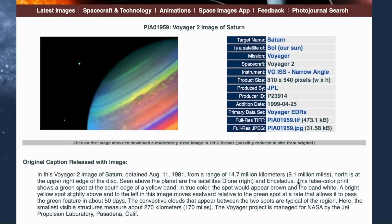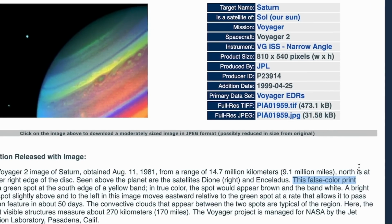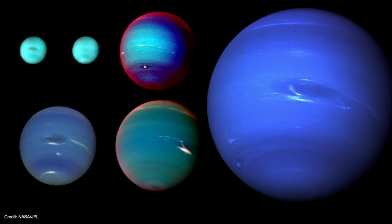Sure, they may have had a caption explaining that they were false color, but what were the chances that anybody would really notice? With the final encounter at Neptune approaching, planetary scientists begged MIPL to not release any false color images this time. Unfortunately, MIPL released only false color images of the full disk of Neptune. Now, I have no idea why they didn't release a natural color image, but in fairness, I can imagine a couple of reasons why they wanted to release the false color ones.